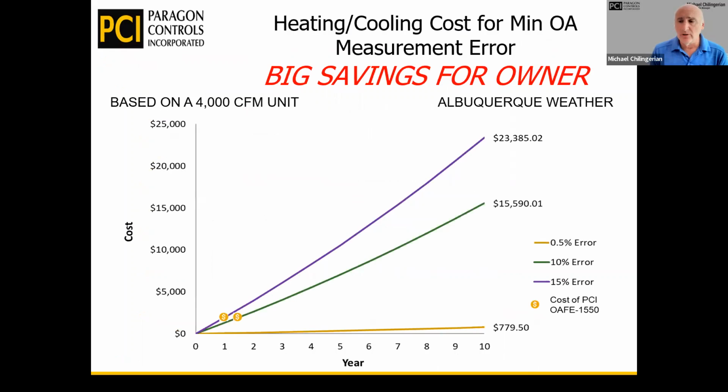And in terms of the owner recognizing savings in the long run, this is a chart that shows a 4,000 CFM unit, because AHRI says that's the average size unit that's sold, taking Albuquerque weather into consideration. If you use your economizer, and it's an accurate situation like we can provide, where I rounded it up to 0.5% error, over 10 years you're only going to waste about $780 of energy by keeping your outside air measurement accurate.